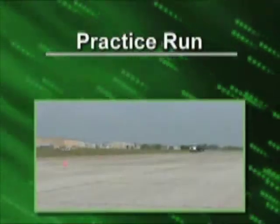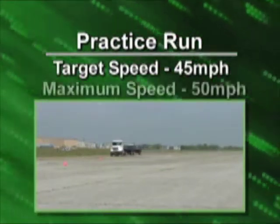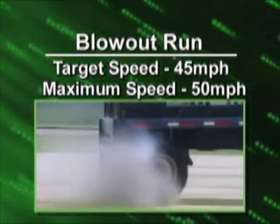More outward force will be applied to the right side, or outer tire, while the vehicle is in a left-hand curve, making the vehicle even more difficult to control. The vehicle will first take a practice run. Our target speed is 45 miles per hour with a maximum speed of 50. The second run will be the actual blowout event.